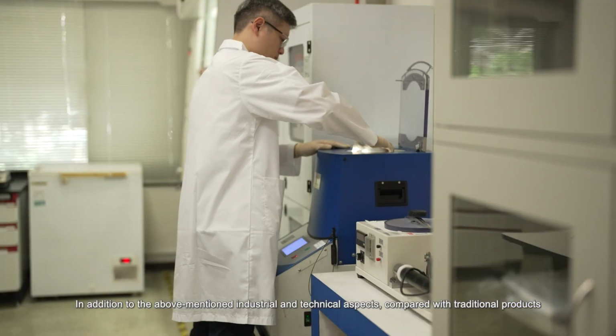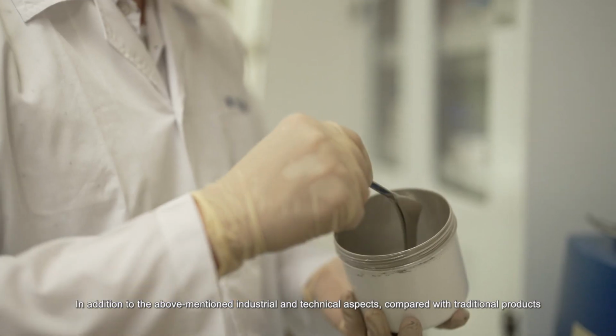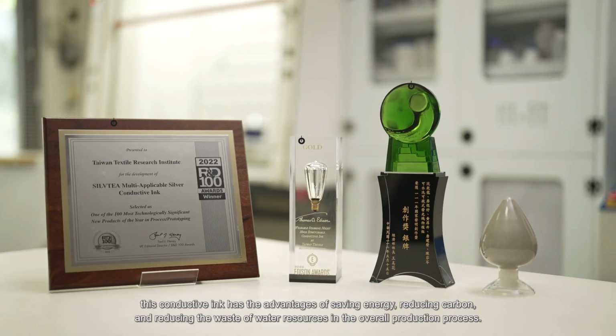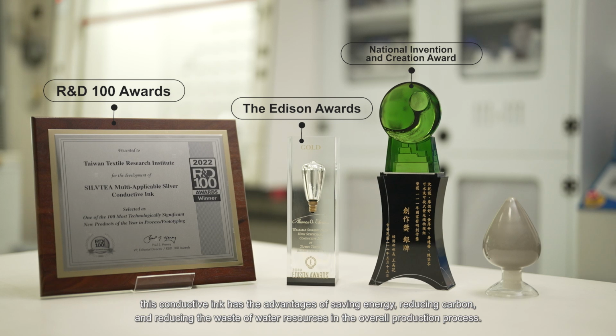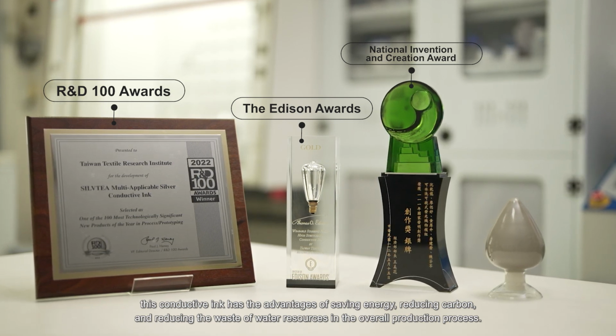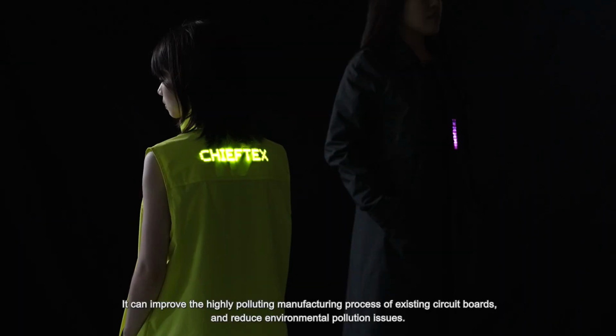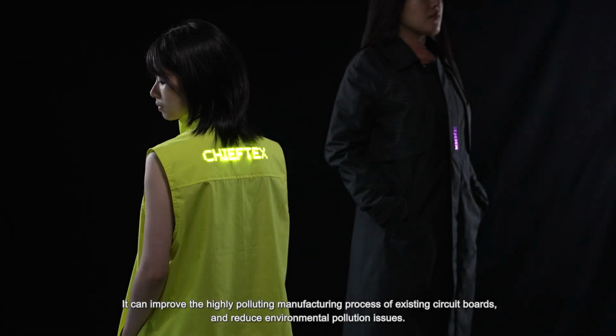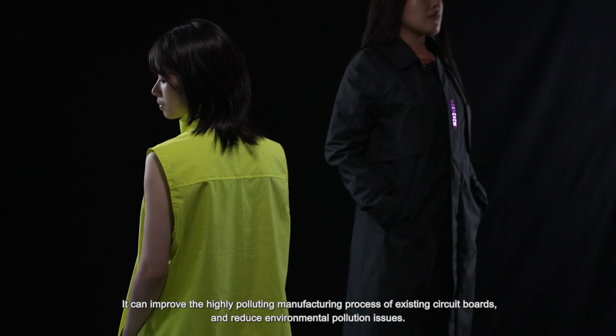In addition to the above-mentioned industrial and technical aspects, compared with traditional products, this conductive ink has the advantages of saving energy, reducing carbon, and reducing the waste of water resources in the overall production process. It can improve the highly polluting manufacturing process of existing circuit boards and reduce environmental pollution issues.